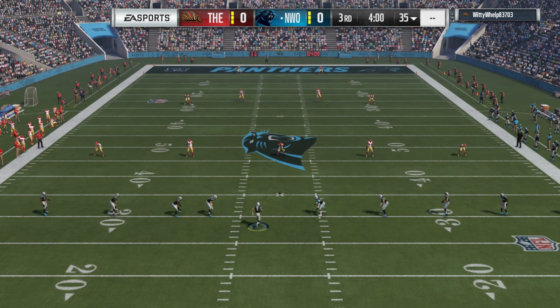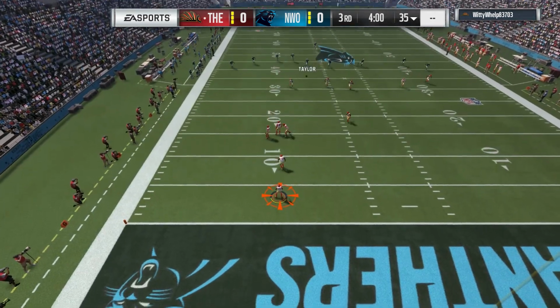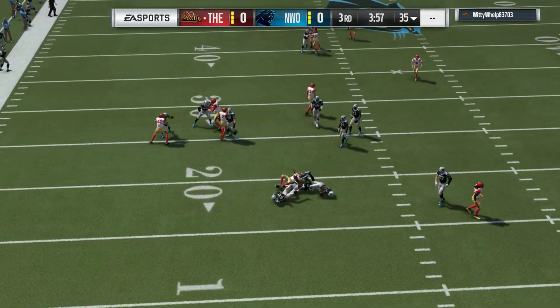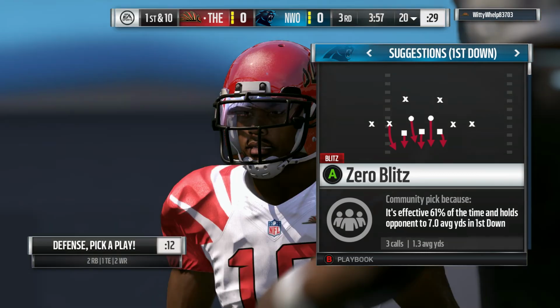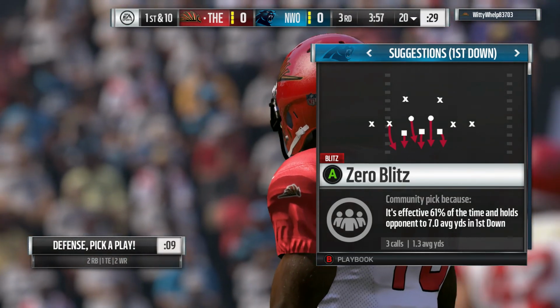Both teams appear ready for the fight ahead, and we resume action here in quarter number 3. Tyreek Hill on the return. And his guys will get the football right at the 20-yard line. So here they come, the road team now getting the football first to start this 3rd quarter. There are 0 points on the scoreboard for either side.